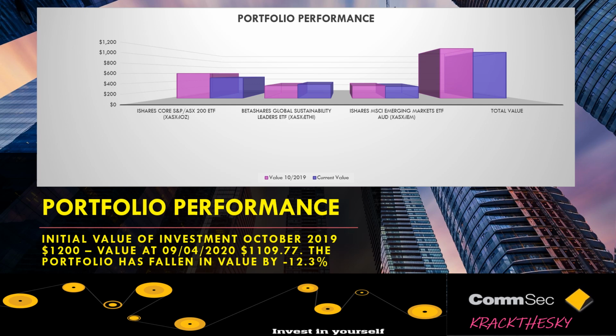But in a nutshell, we're only down 12.3% as of the 9th of the 4th, 2020. So pretty good in the market situation, in my humble opinion. So definitely keep an eye on it. In 6 months I'll have another update out.